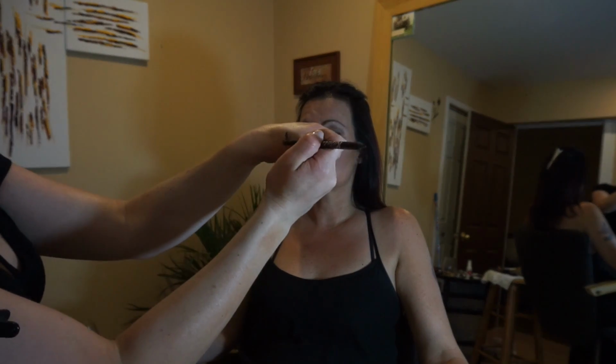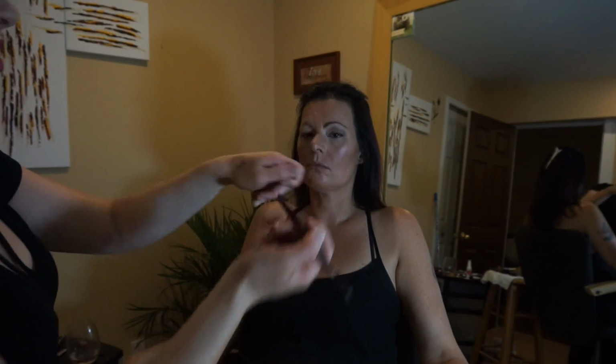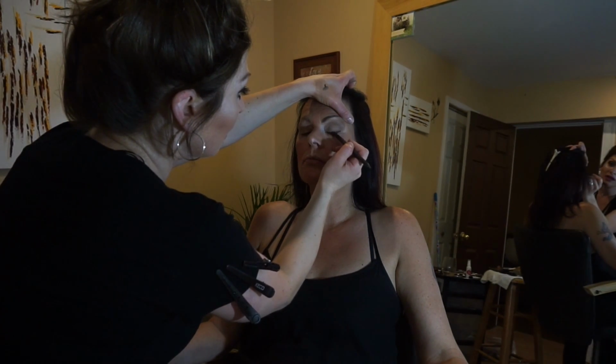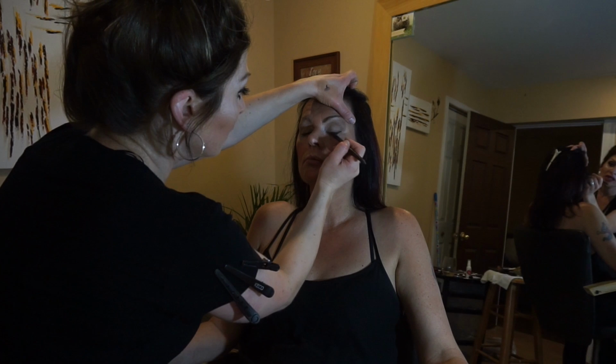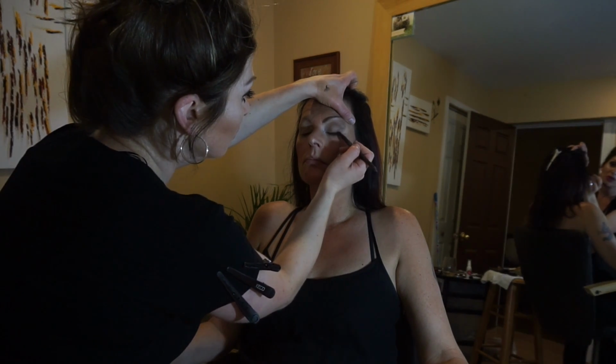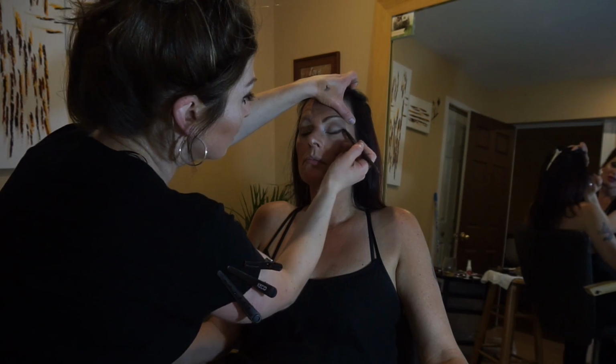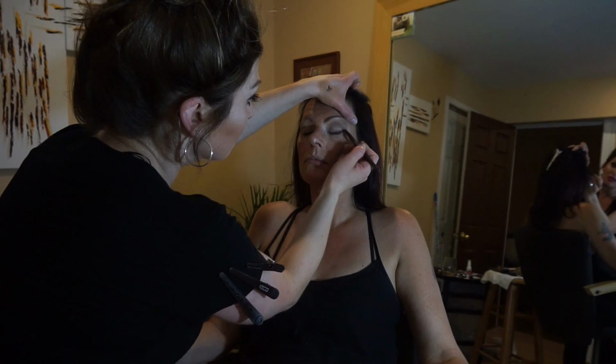As you can see, we can really blend this liner nicely. So while it's still workable, I'm just going to blend it into the middle, but mostly focusing the heavy color on the outside. And then you can even blend it up into the shadow so that it's more of a seamless appearance.